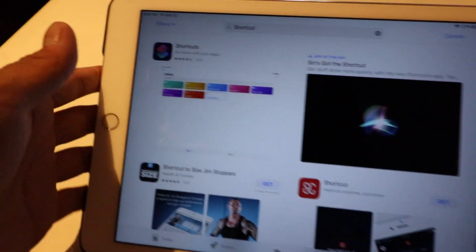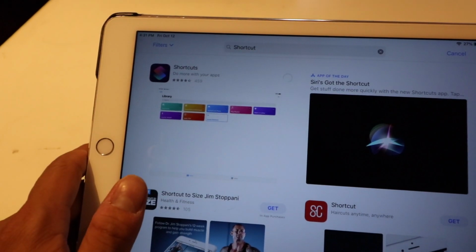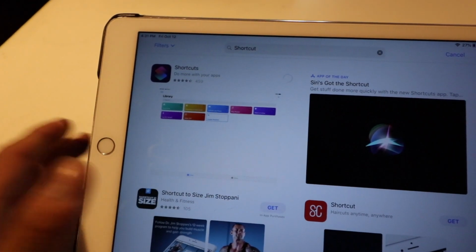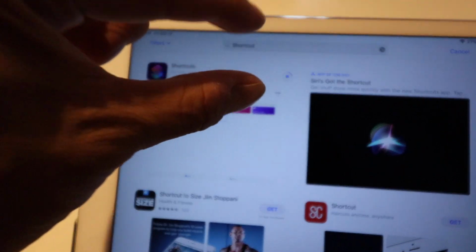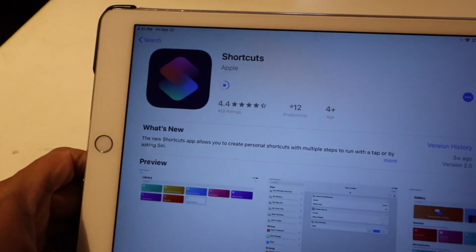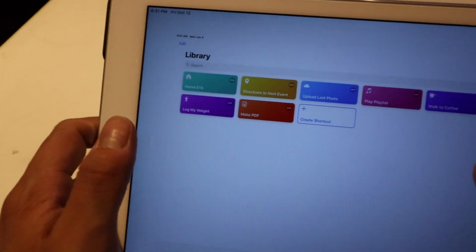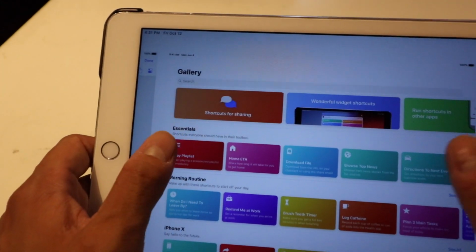So for anyone that doesn't know what Shortcuts is, it's pretty much like Tasker or automatic tasking. Basically you make templates of things it does in a sequence, and then it does it for you. It's been around for a long time, I know, but it's good that they support default iOS now.